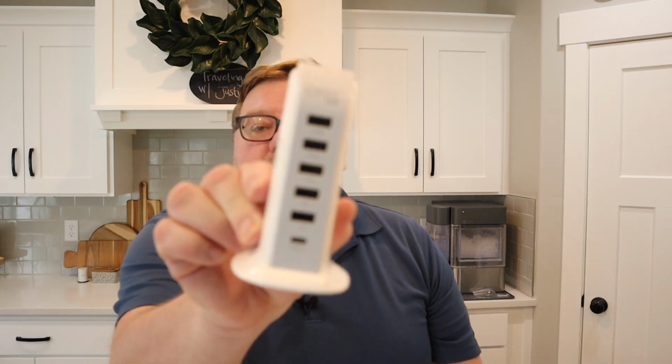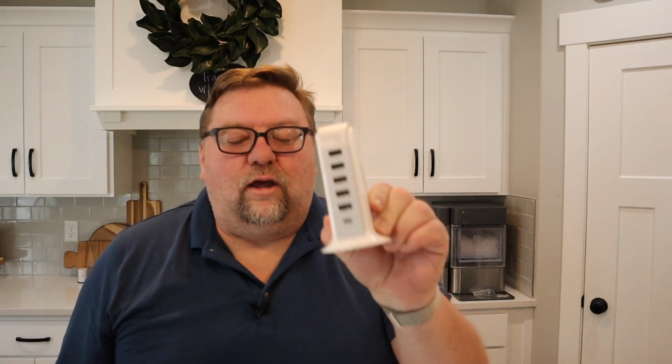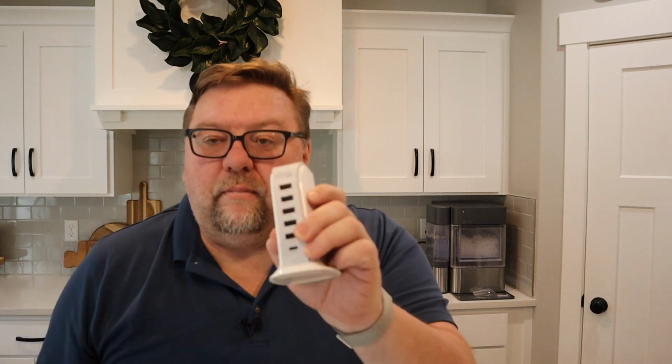All right, so another thing is USB. So I have this USB right here. It's got 5 USB-A's and a USB-C. Yeah, I like this right here. It is compact. It's not that compact, but it is nice. You can plug it into the power, you can plug it into this, or you can plug it into this, whatever you want, and you have USBs to charge your many devices on.